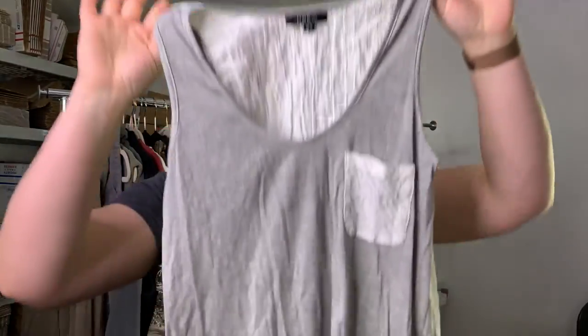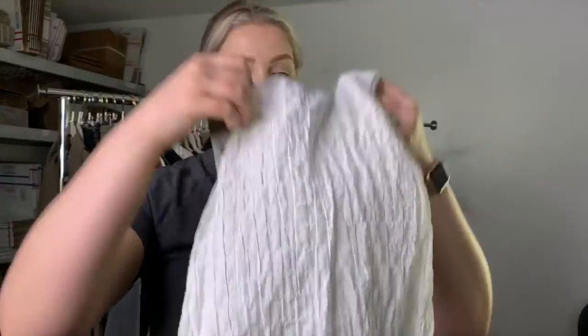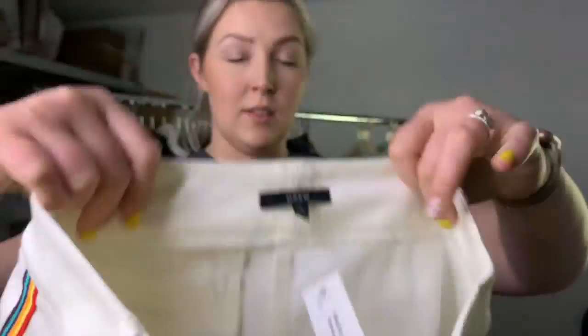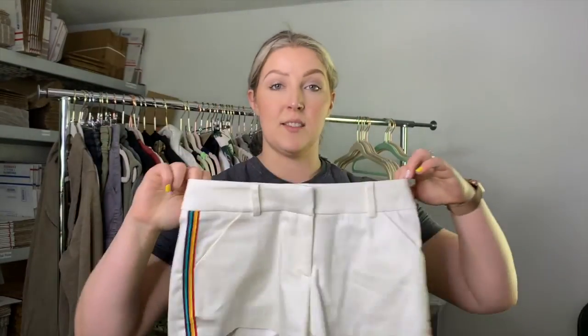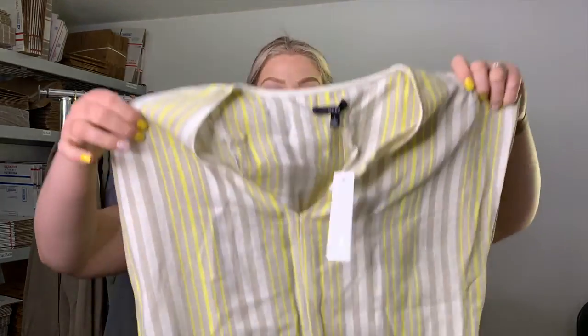Another Drew piece. This is a size extra small. I like the back of it, like that. Another Drew. These are fun shorts. Size small and new tagged. This was very pretty also by Drew. Kind of has that linen style to it.